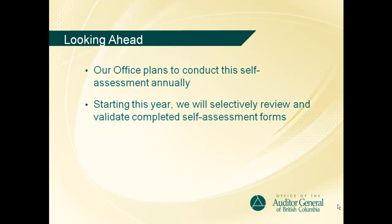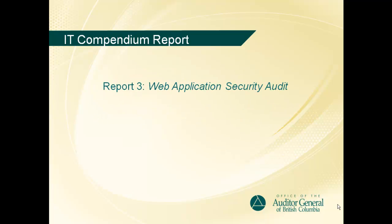The information in this report will serve as a foundation for our work in succeeding years. Starting fiscal year 2014, we will selectively review and validate completed self-assessment questionnaires. This will involve examining supporting documents and processes to corroborate the self-assessed maturity levels. This report is the 3rd and final report in the Information Technology Compendium Report released January 2014.